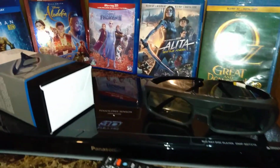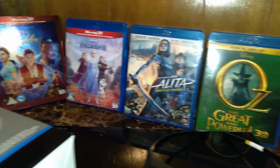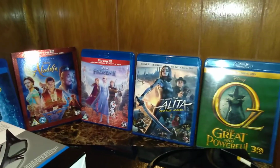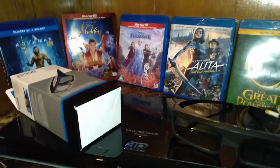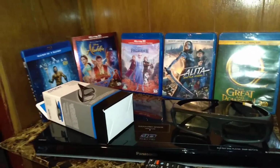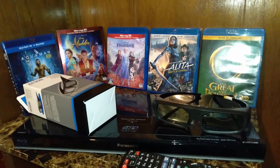So most definitely, it doesn't matter what 3D Blu-ray movie you got. All companies display their 3D differently. Some might take a while to throw their 3D effects out there to make your eyes pop out of your head and stuff like that. So you just got to pay attention to that, and then you'll notice it happening.